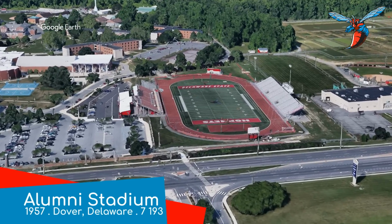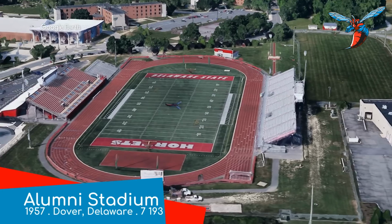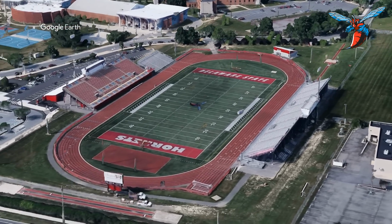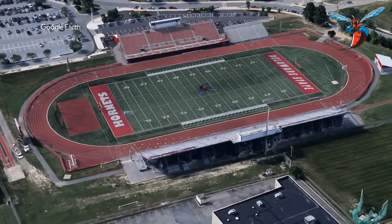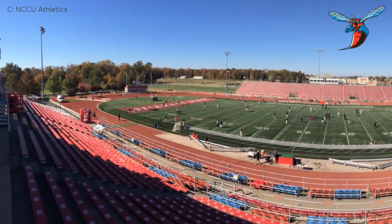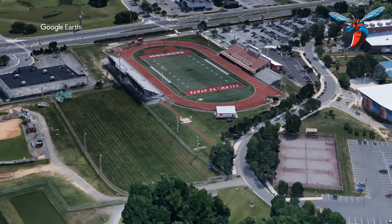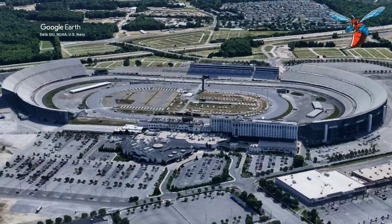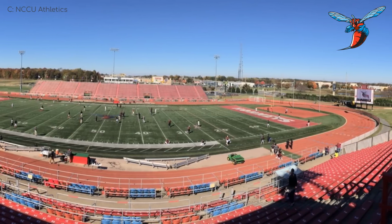Alumni Stadium, Delaware State Hornets. Alumni has got to be second to only Memorial Stadium in terms of common college stadium names. Anyway, I think we may have started with the most basic venue in the conference. It does feature an assortment of different stands though. It's also located right by the Dover Motor Speedway, so that's something. Don't know if that's a good thing, but it's something.